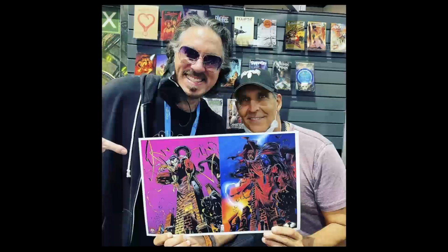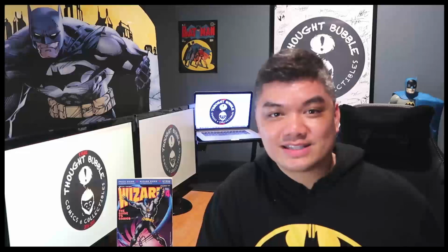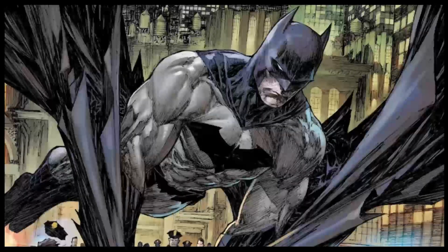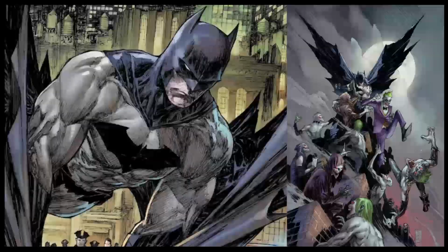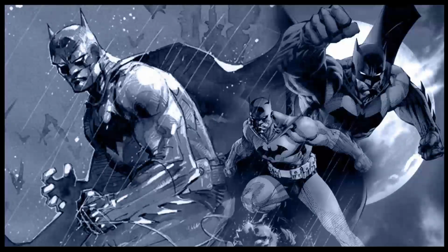At Comic-Con, Todd McFarlane also met up with fellow Image Comics co-founder Mark Silvestri. And since Mark Silvestri is the creator of The Darkness, I have a copy of The Darkness Batman crossover from 1999 as well. And Mark Silvestri is set to debut his Batman, the Joker, The Deadly Duel, issue number 1 this November. In 2002, I turned 20, and this was a very big year for Batman.